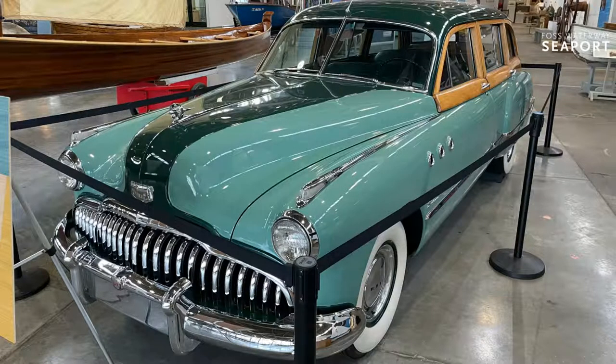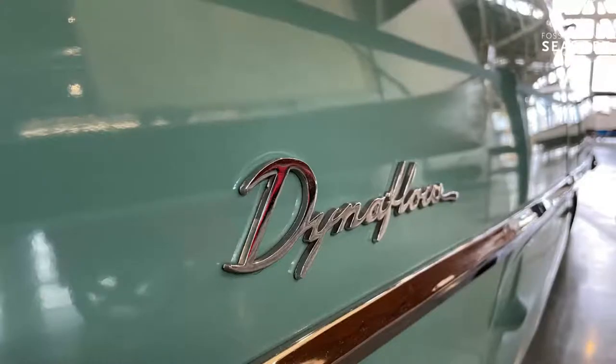I think 1953 would have been the Buick Roadmaster Estate Wagon. So this is 1949. It's basically right before the end of the Woodie era. And that's all just driven by cost. It's costing almost more to produce these vehicles than they're going to get out of it.